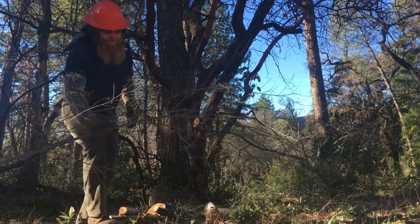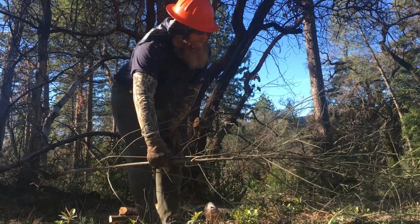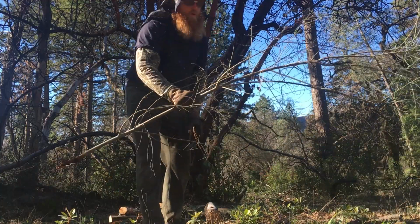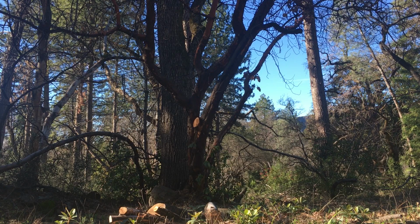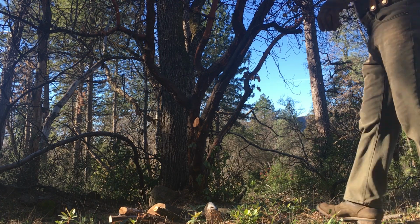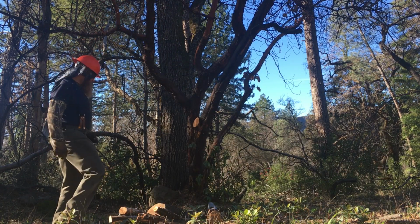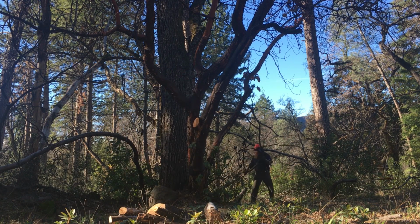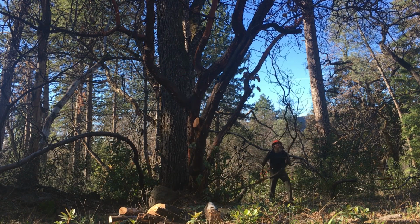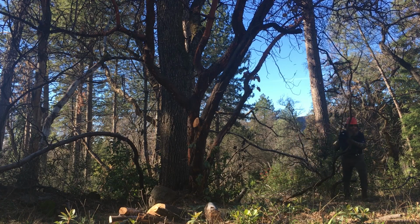This is the witch's broom. Remember this from Gordon's property? Well, it's all over the place. It's on this property too. Stuff's horrible. Pull it out and burn it. It's extremely flammable. A non-native invasive flammable plant, witch's broom. If you have it on your property, just pull it out and add it to your burn piles. Got a big piece of toyon.